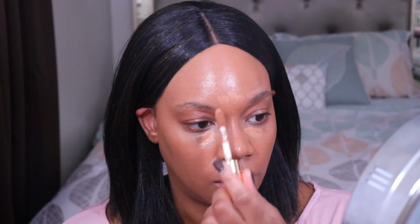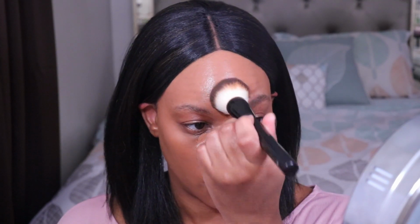So I am still going to go in with a little more concealer on top of the foundation. I'm going back in with my Estee Lauder concealer, but now I'm more so using this just to highlight certain areas, not necessarily to conceal certain areas. I am going to put some more of this concealer on my under eye area and on the chin and forehead, and just a little bit more on the sides of my mouth. So I'm just going to use my foundation brush to blend out on the forehead and chin.